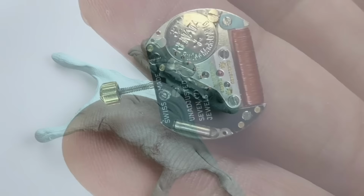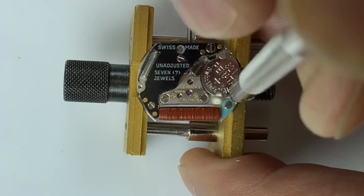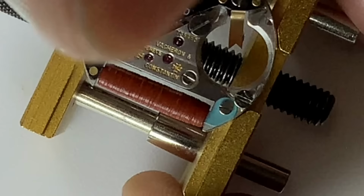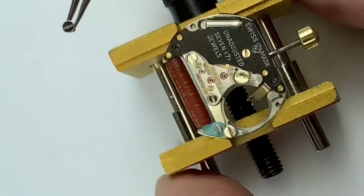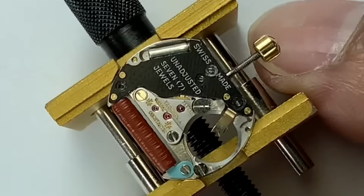Can't even see a caliber number on this watch, but I'm pretty sure this is a movement by Jaeger-LeCoultre. This is a Vacheron caliber 1010, which is in fact a movement produced by Jaeger-LeCoultre, caliber 602. It's a thin and very simple 7-jewel movement produced in the 1980s. Due to its small size, this movement allowed brands to produce very slim and elegant dress watches.